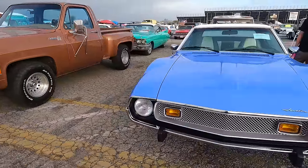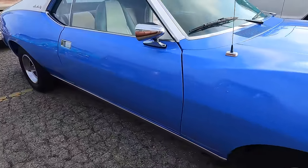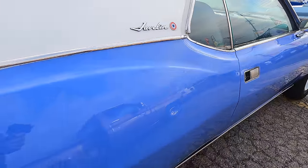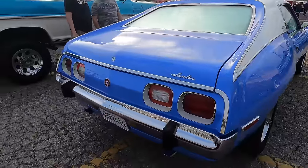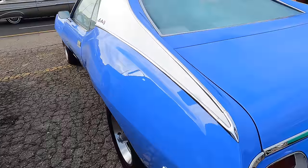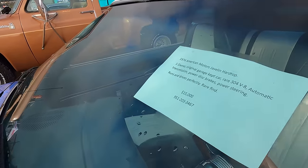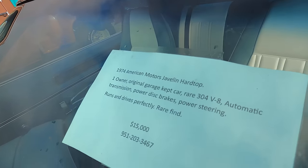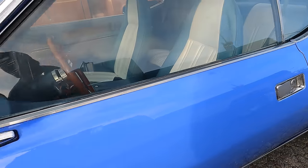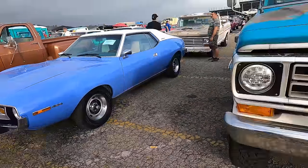Yep, we got an AMC, we got a Javelin. This one's a 304 variety. Very clean. I actually took my AMC Matador to Bob's on Friday. So I believe I have that dialed in now. This one has 15,000, one owner car. Honestly, that's not terrible. I would say AMCs are still a great bargain. That's a very clean example.